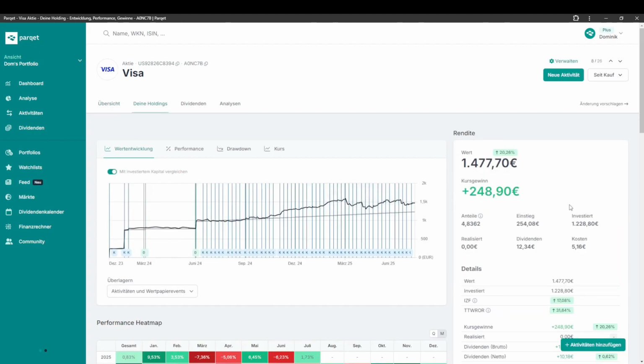If we're looking at my position, my average cost is 254 euros and I received 12 euros in dividends so far. I almost have 5 full shares. Here you can see all these lines are my weekly buys. So this marks my buys. So I'm buying Visa every single week.